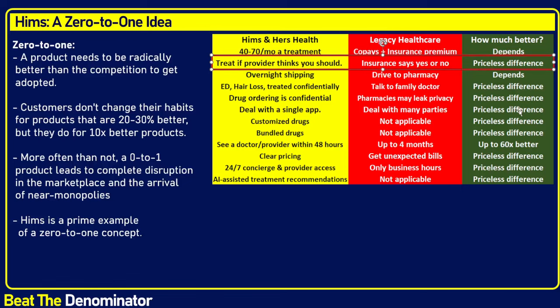Here's another big advantage of going through an app like HIMS. The main advantage is that you don't have insurance telling you yes or no. Because with legacy healthcare, you're often going to say, oh, well, if this is not covered, then I'm not going to get treated. That's often the state of mind. Oh, if it's not covered, then I really don't need it. Well, that's not the case for HIMS. With HIMS, you get treated if your provider thinks you should get treated.